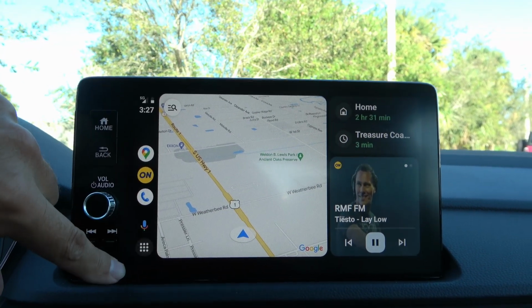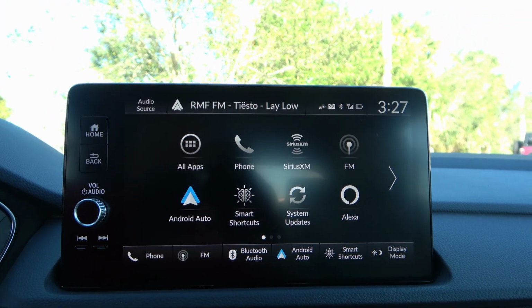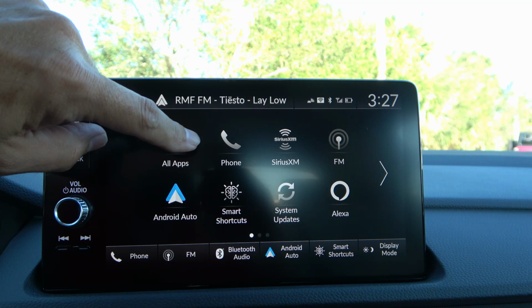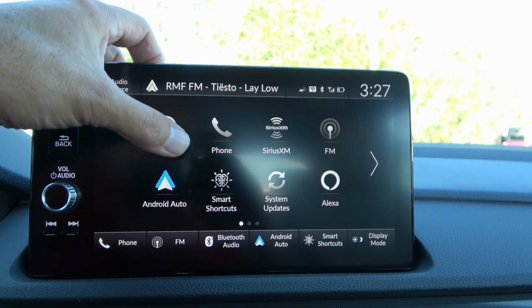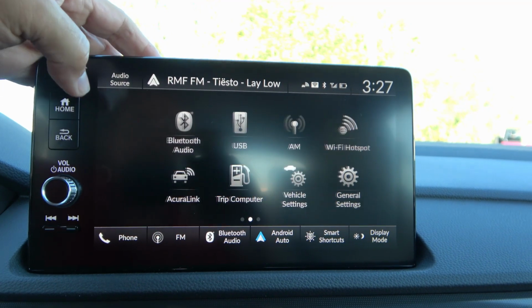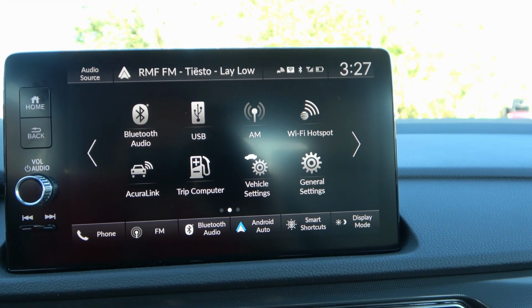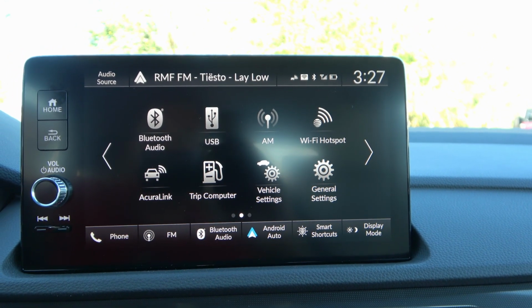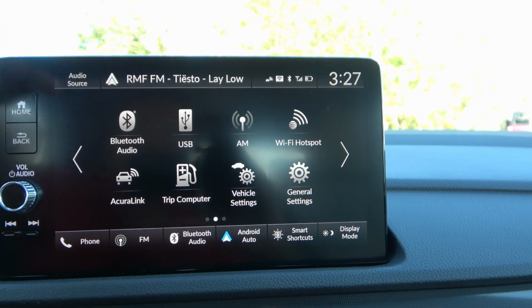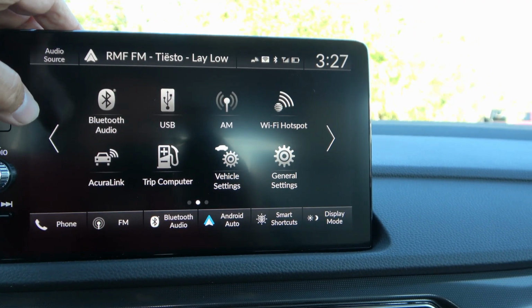We can actually go back to the main menu, and I'll go back to the Acura apps to see what else we have. So phone, Sirius XM, FM, these are of course your media inputs, smart shortcuts, system updates, Alexa. You do have a Wi-Fi hotspot in here that you can create, which you can't do on the Civic if I'm not mistaken. You have a Bluetooth audio, USB, trip computer, vehicle settings, general settings, clock, compass, and display mode.